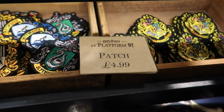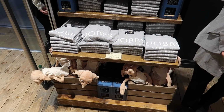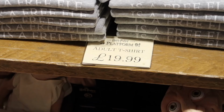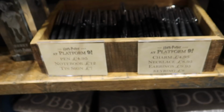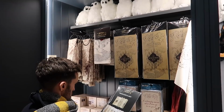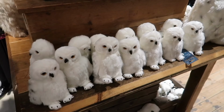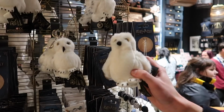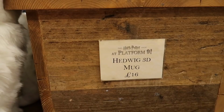You can purchase patches if you want to make your own robes, and those are 5 pounds. They have all four houses as well as the Hogwarts crest. A whole Dobby section. This is a great section, a whole Hedwig section. Hedwig.